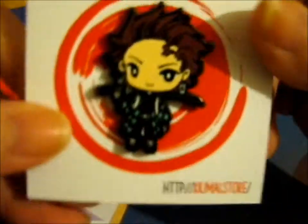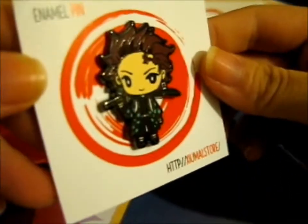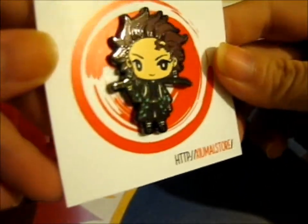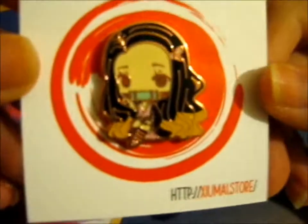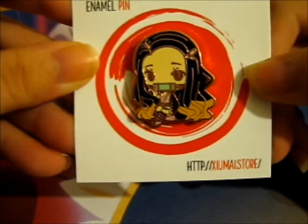Okay, so next up, we have Tanjiro from Demon Slayer. I did pre-order him, along with his sister, Nezuko. Nezuko's so darn cute.